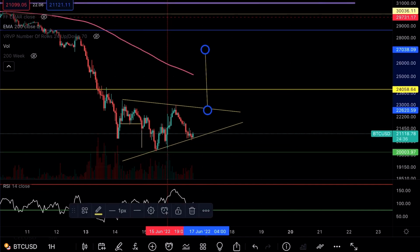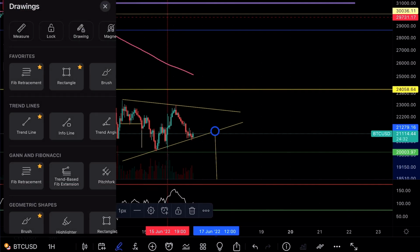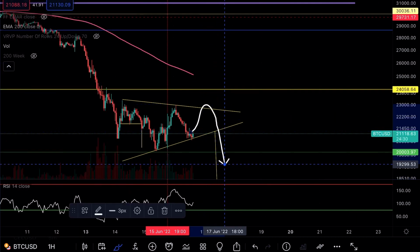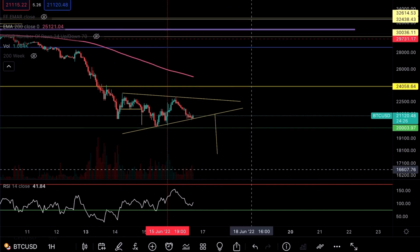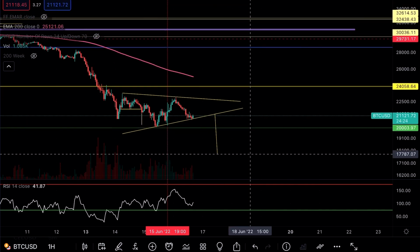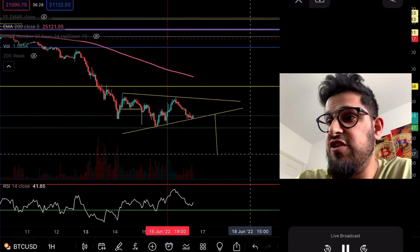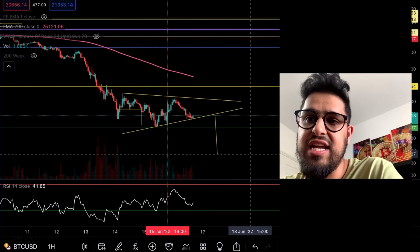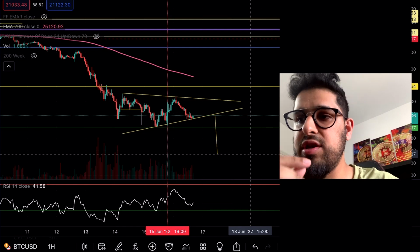However, the more likely scenario is breaking to the downside. And if we do indeed get the rejection, which looks something like this, and we break to the downside, then price targets suggest that you could be falling as low, which won't be fun, as 17,700. So that's my first price target now, officially under 20K as shown by the technical analysis. And unfortunately, the bearish bias is here, so we've got to tend towards the downside.